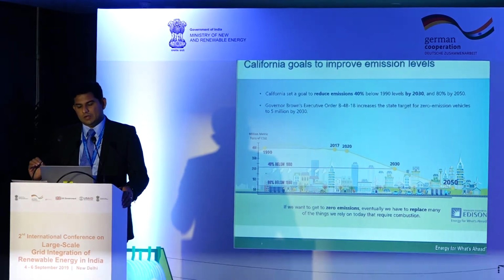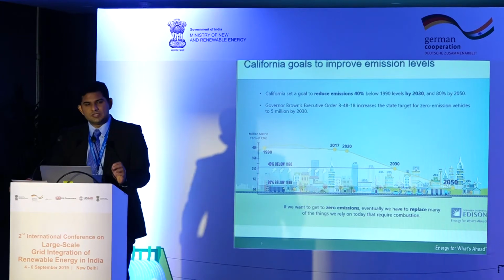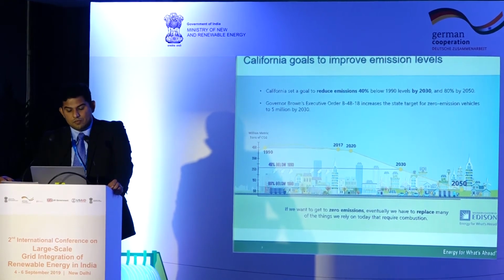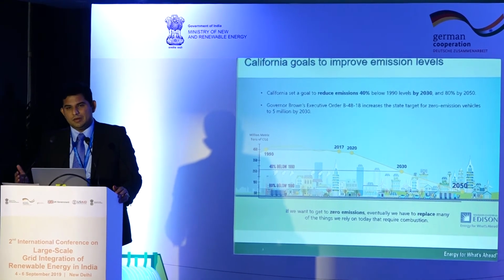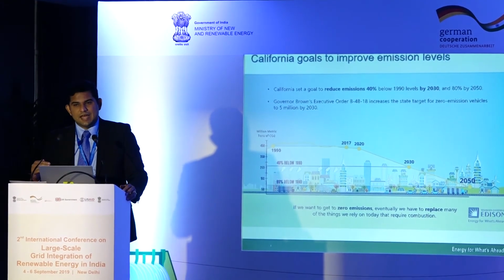Before we get into any of those topics, I want to share why e-mobility. What's the bigger purpose here? What are we after? So it's really about greenhouse gas reductions, and it's about climate change goals. If you look at this chart of total greenhouse gas emissions from all sectors in the economy, California today is at about 450 million metric tons of CO2. That's about the same as where we were in 1990 levels.